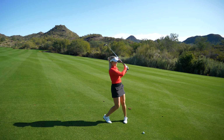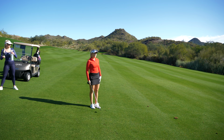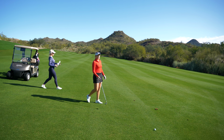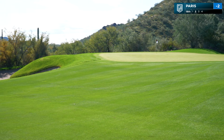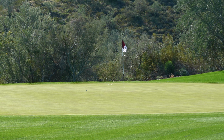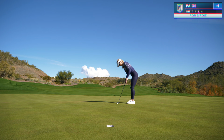Slide 58 right here. Just kind of land it a couple yards short of that pin, and pretty straightforward. Just get up there and hopefully get close. Oh, just right next to it with some sauce too. Another good shot.